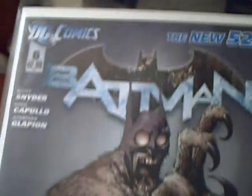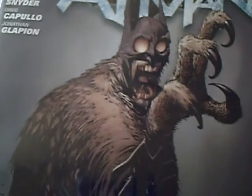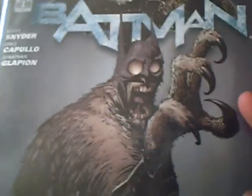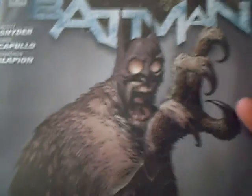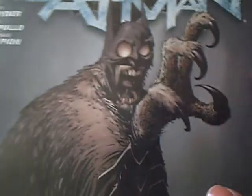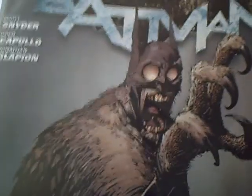Picked up Batman issue 6 with a really good cover. I'm loving Batman. Batman is really cool. In this one, he's still fighting one of the Talons for the Society of the Owls, and Batman is actually able to fight back and stop one of the Talons. But then the Society of the Owls are ready to unleash a whole army of assassins. So there's going to be a big event called The Rise of the Owls or something like that. So really looking forward to that because this was really cool.